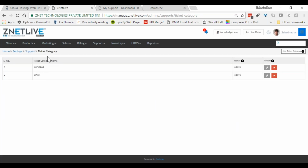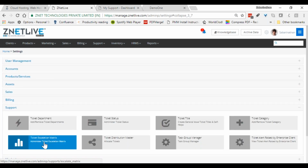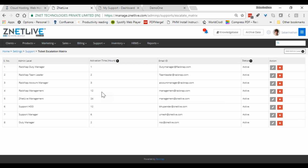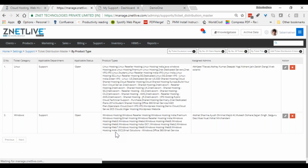And then you can add different ticket categories, whereby you can understand which broader categories the tickets could be assigned to. Obviously this will vary depending on your organization, and this goes back to the escalation matrix which I was showing you in the customer control panel, whereby you can activate the first button within X hours, second button within Y hours, etc. You can look at all of those escalations configured here, and that's how the escalations go to the property department. And this one is very interesting.